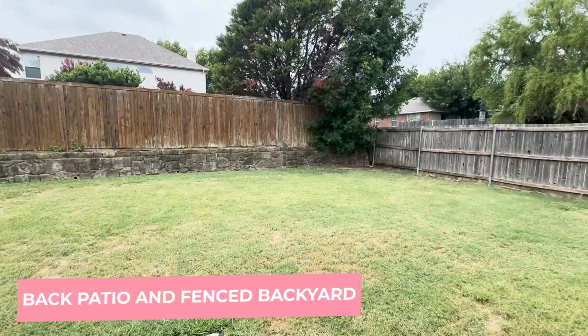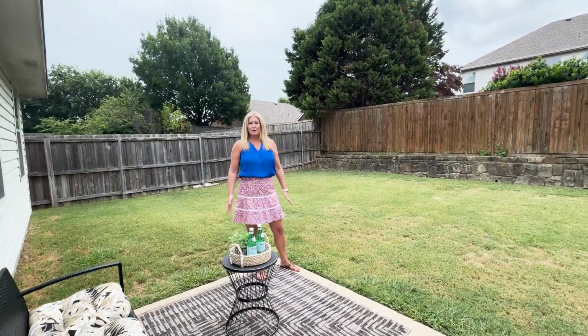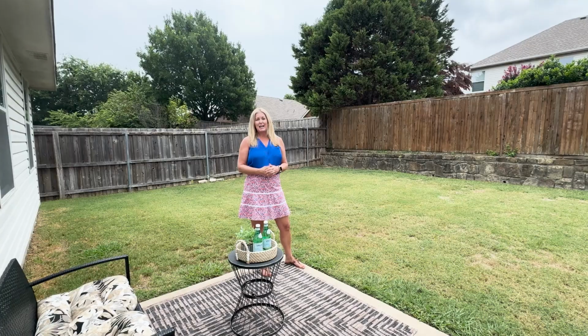Again, this is a 3-bedroom, 2-bath home in McKinney ISD with a great location close to Adriatica and downtown McKinney.